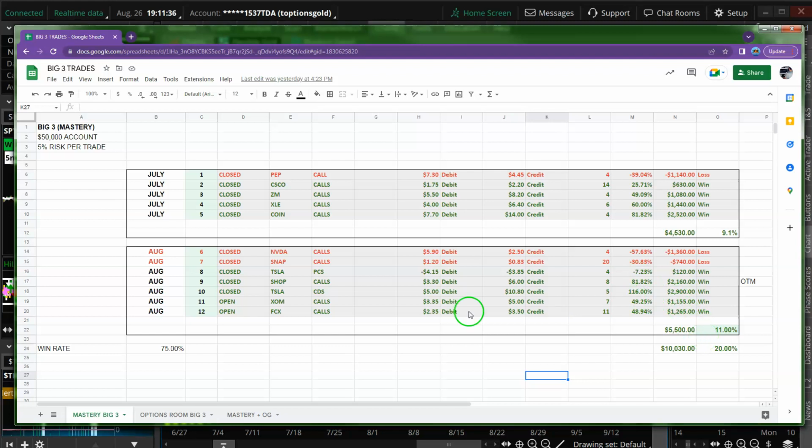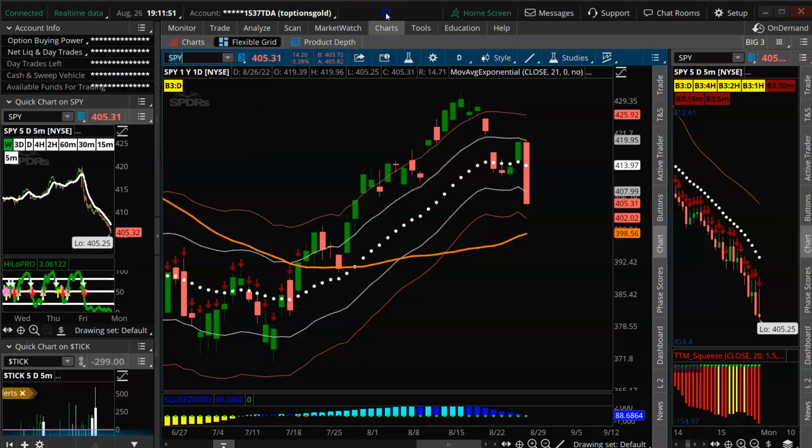So the good news is we had a couple of good trades this week. We got rid of our Exxon Mobil calls for a 50% return, and then we flipped out the Freeport calls for a 50% return as well. The even better news, we didn't give back any of those profits on that big flush here today.